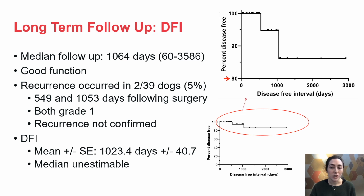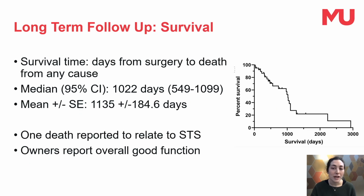Kaplan-Meier estimation of the disease-free interval was a mean of 1,023 days, with the median disease-free interval unestimable because the function never crossed the 50th percentile. A presumed 5% recurrence rate from the reported 2 out of 39 cases is favourable compared to previous reports on soft tissue sarcomas. Kaplan-Meier estimation of survival showed a median of 1,022 days.